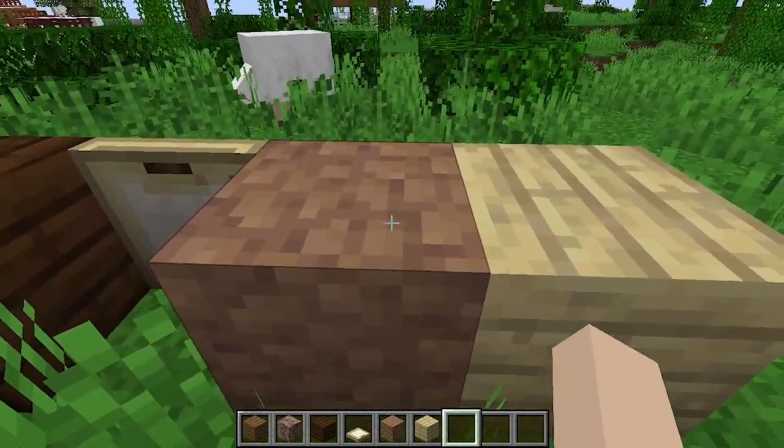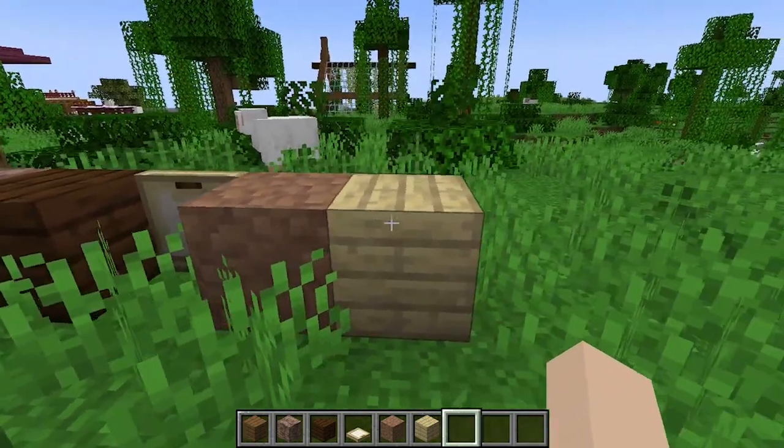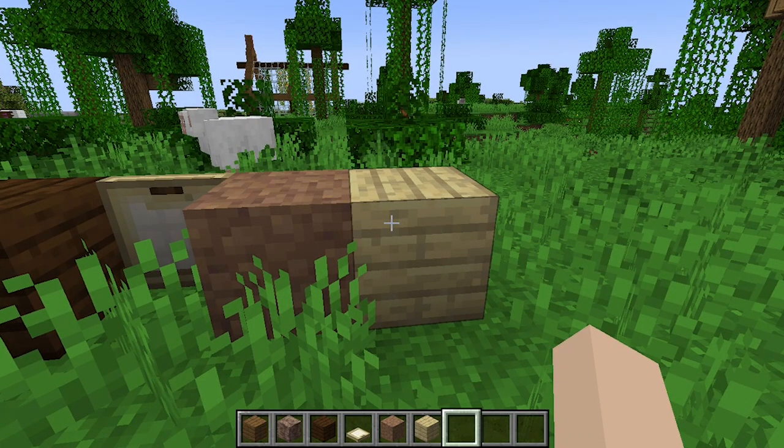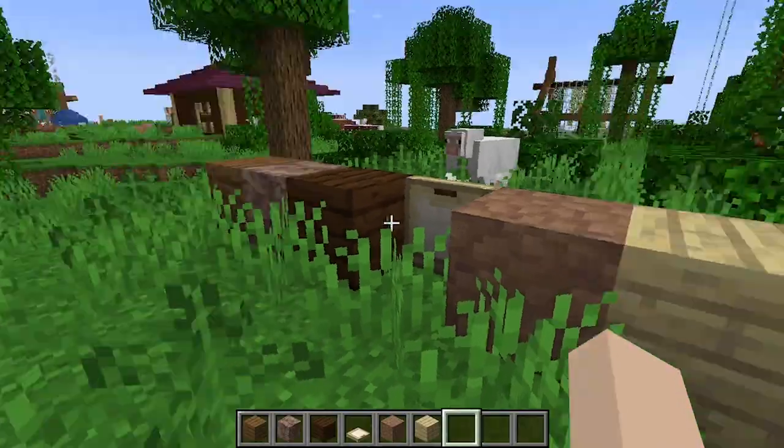Packed mud for the pathways in the flower fields, and then probably birch wood as a lighter detail piece.